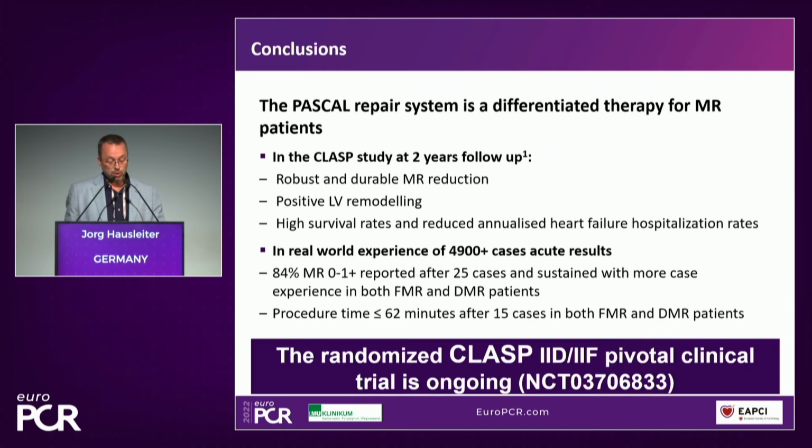So she already mentioned this. There is a randomized clinical trial comparing the two devices currently, the CLASP 2D and 2F study. These two trials are still ongoing, but I'm pretty sure that we can report very soon some promising data in this regard. Thank you very much.